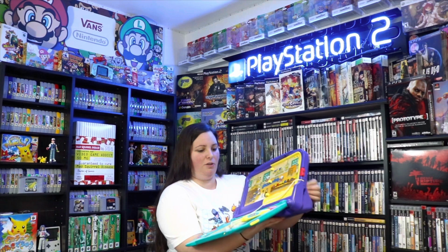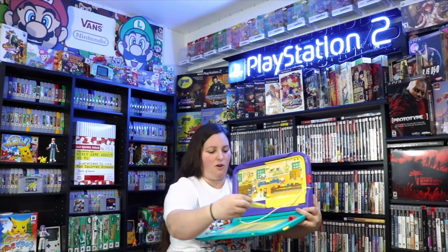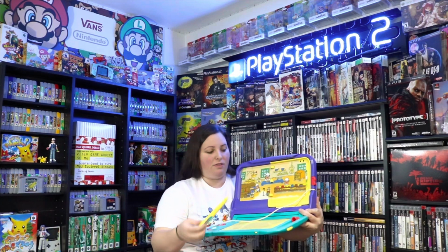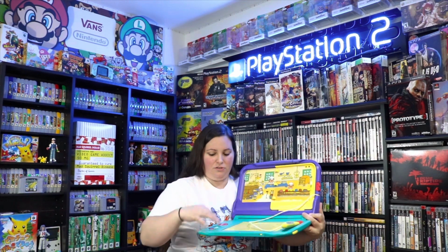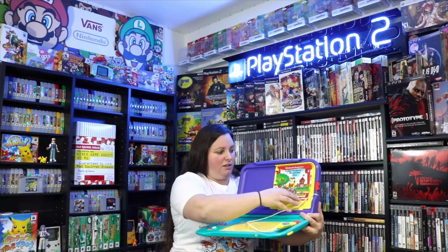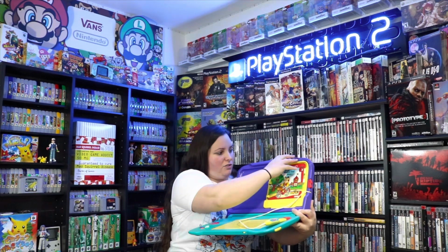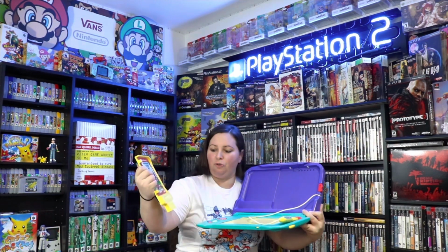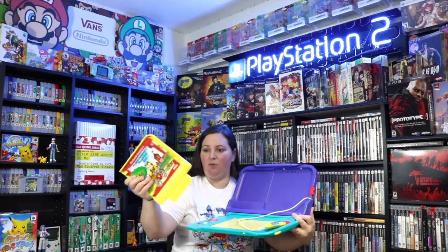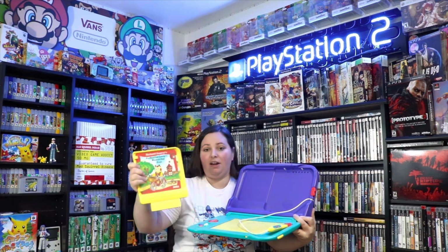So of course when we open this up, you'll notice that we have this little pen right here. And then of course you have this section where you can go ahead and draw and interact with the images that are on this little storybook. You have some buttons over here, and then of course this is where the storybook actually changes out. So you have this cartridge here, and this is like a little storybook cartridge. It says Sega on it. So this one is Huckle and Lowly's Busiest Day Ever.